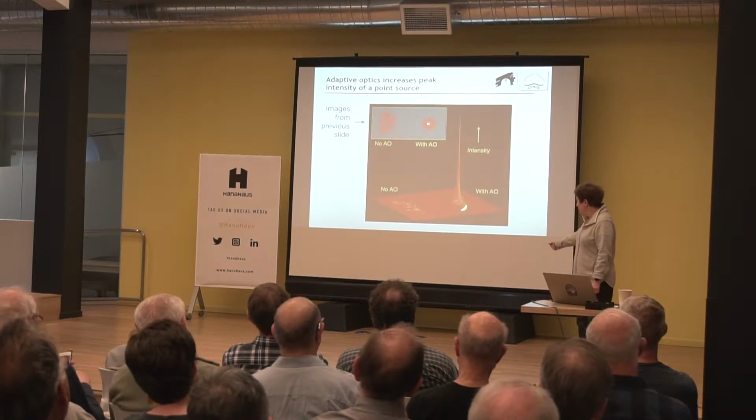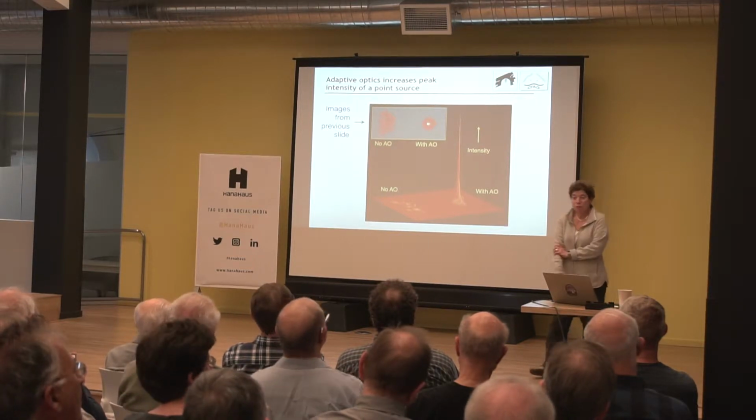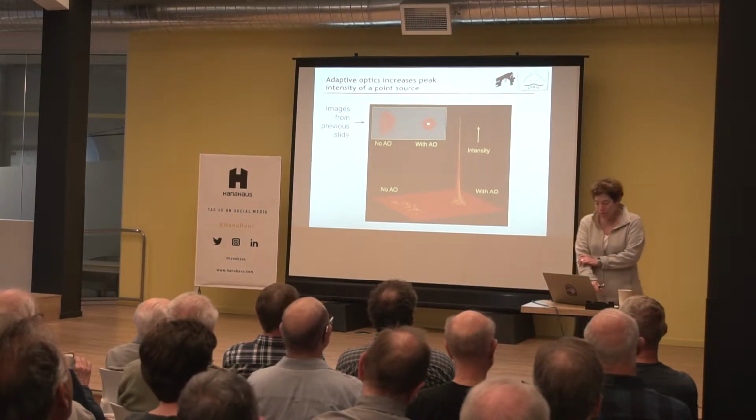If you correct the light and you do it really, really well, you can see a little planet down here because you've put all the light from the star in a small number of pixels. So that's why it's a good thing to do for planet detection.